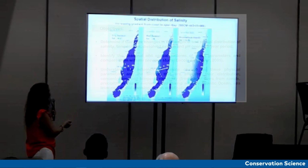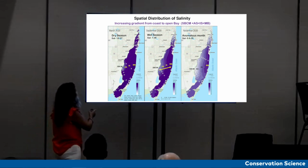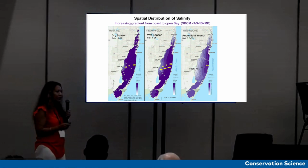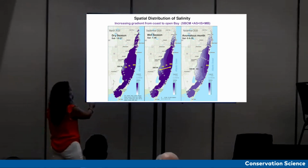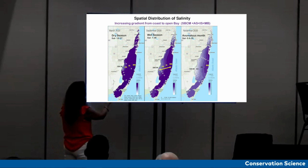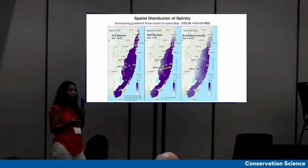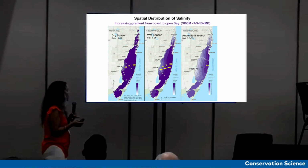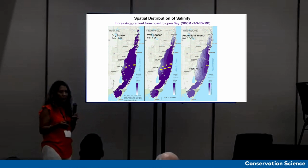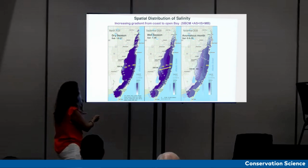The spatial distribution of salinity has an increasing gradient from the coast to the open bay, and this has not changed in the last 30 years. We are showing here the spatial distribution of the dry season in March, wet season in September, and November as an example of an anomalous month because it was a very wet year. Even if it's considered the dry season, the canals deliver a lot of fresh water. And this can be influenced by climate change and changes in the seasons.